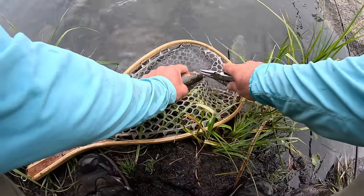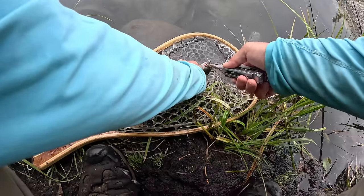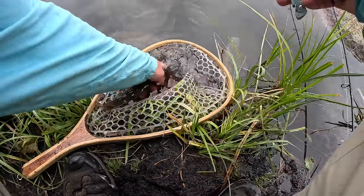There we go. Put him out right away before even removing the hook. Oh yeah, he was hooked pretty good. There we go. Wow. Man, two fish in the bag. I think what we're gonna do is we're just gonna give the fish a break.